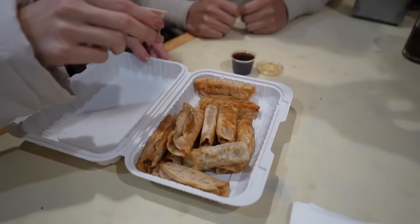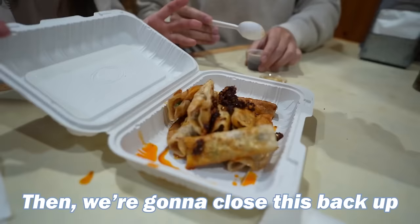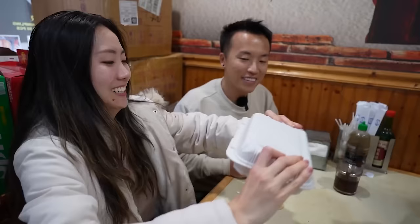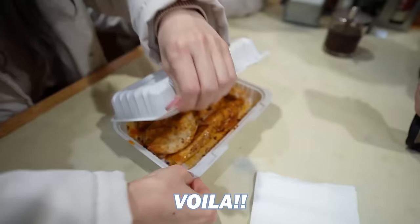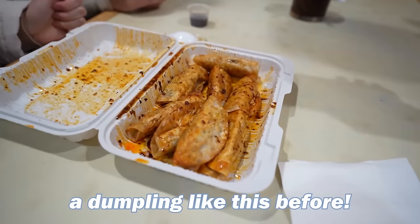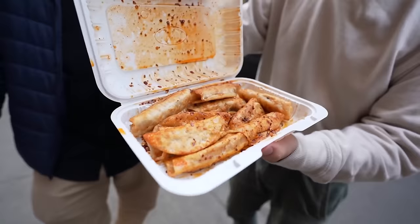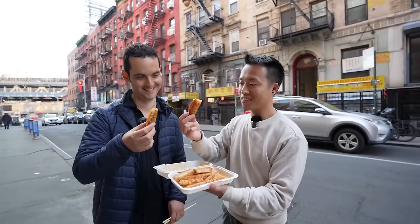All right. Let's pour it all in. I know John is a little worried, but it's going to be worth it. Then we're going to close this back up. And then we do a little... And then, voila! I've never seen a dumpling like this before. We're ditching the chopsticks, right? We're just going in with the hands? Heck yeah. All right, this is a lot of chili oil, but I'm just gonna take a bite. Cheers. Cheers.